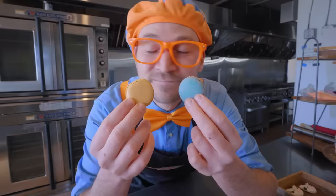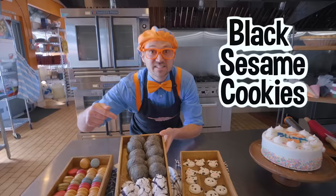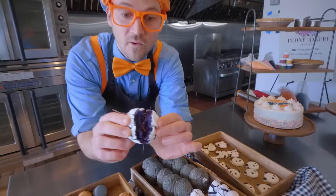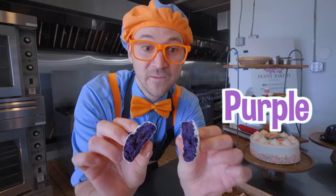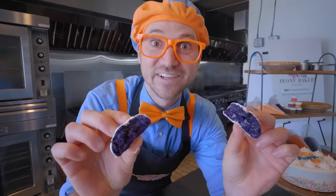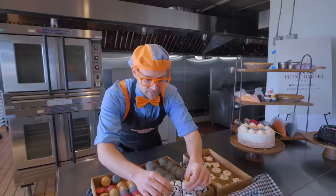Whoa, we have some black sesame cookies. Yum. Woo, and some ube cookies. Yum, check these out. Open these up. Wow, what color is that? Yeah, the color purple. Yeah, there's no food coloring in this. That is the color of the food that was added into this cookie. That's so cool. Okay, put that right there for me to eat later.